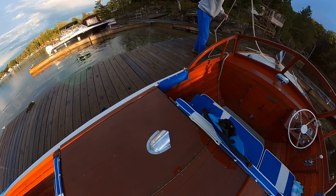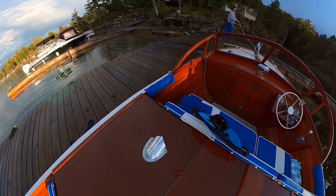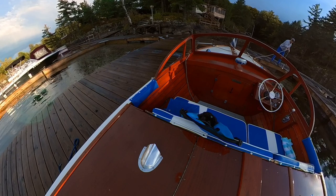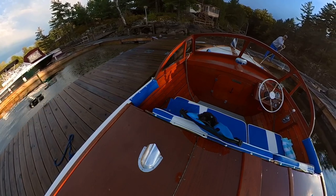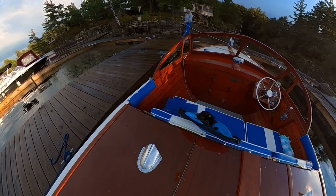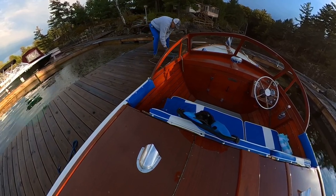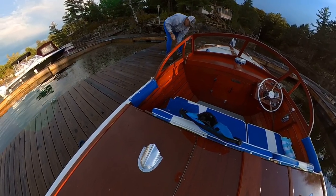Not something to smile about, so I'm gonna avoid that. This is always fun. Yeah, I should have done the other one first. Wasn't thinking. Days away from the boat, I don't know what to do anymore.